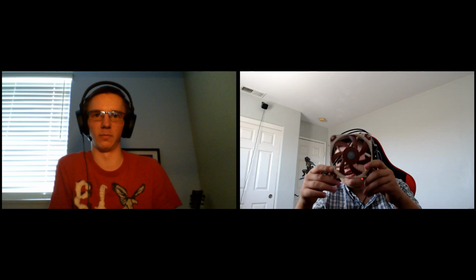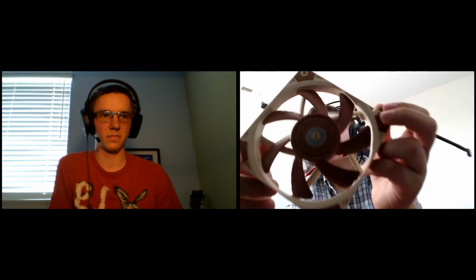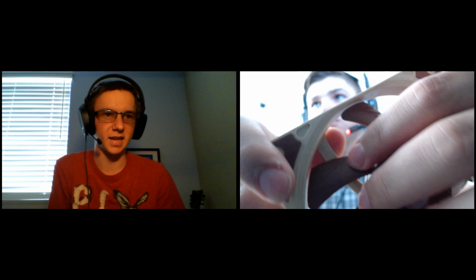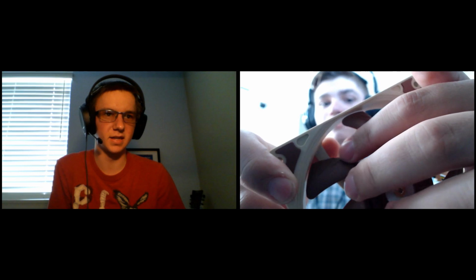it's one of Dylan's rather expensive fans that I bought for him. I'm unpacking right now. Yeah, and in return, I'm gonna take them out for ramen. This is a Noctua fan. Now let's get this up close. See, it looks like your standard case fan until, well, do you see these little angles right here, Dylan? You see those? Yeah, I do kind of see that.